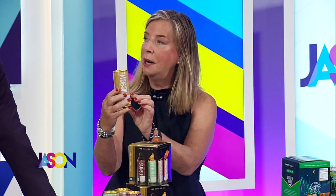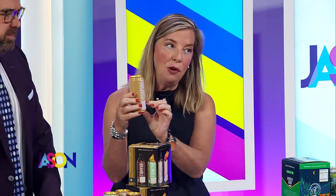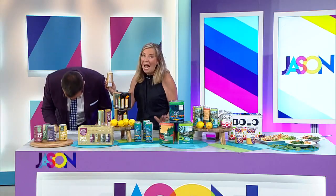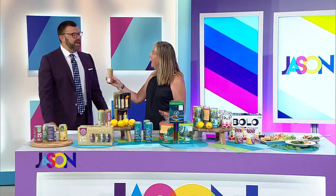This one I loved, but it's misnamed. So this is called Margarita, and it's a 4.5 on the sip scale, but it doesn't taste like a margarita, but it's delicious. So, I know. Taste it, because it's really good. But you're like, but this doesn't taste like a margarita.